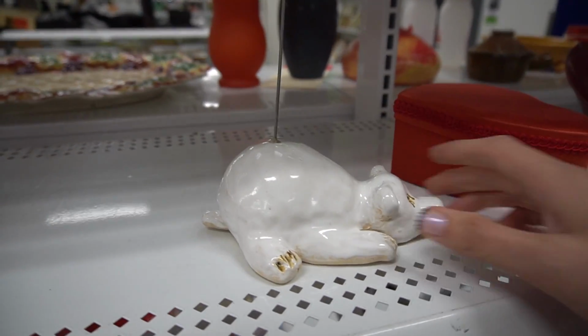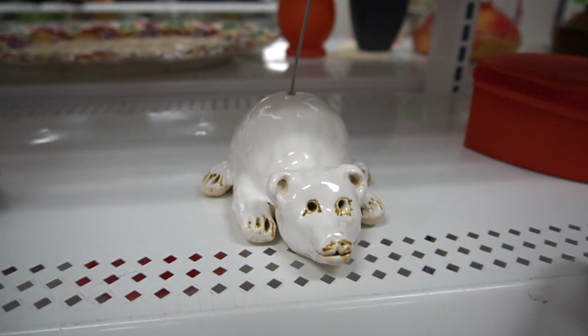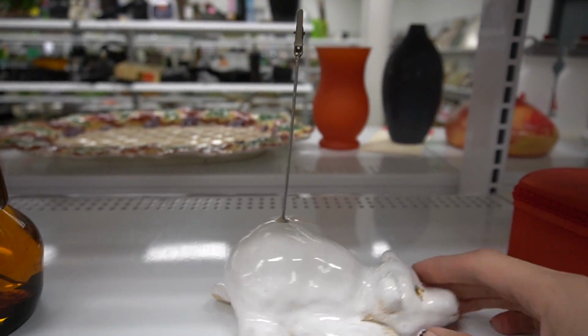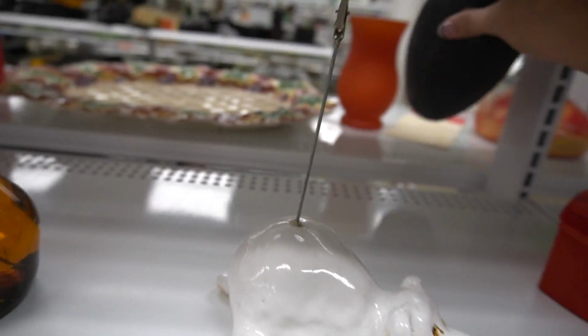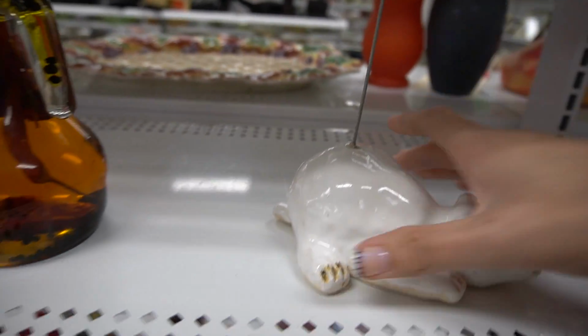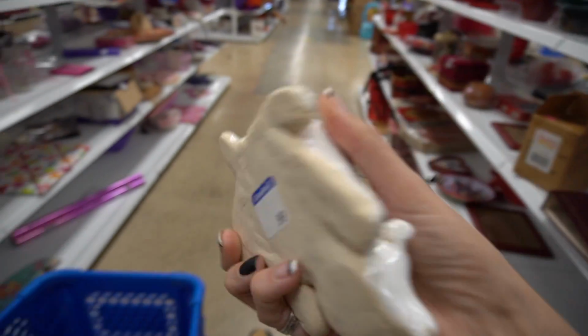I thought that this was adorable. There are no markings on it at all. It's got a little clip on it. I don't know if you would just put a picture on it or what, but I liked that. I also had to check this out. I even reached through to check that out. But I liked this.